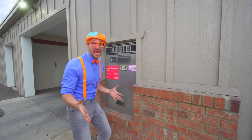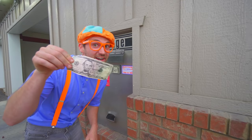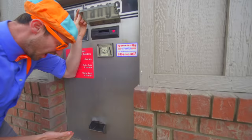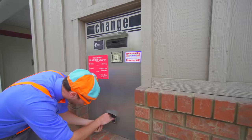Okay, we need to get some coins so we can wash the truck now. $5. Okay, let's put it in the slot. Listen. Yeah! Jackpot! Whoa! Okay, got the money.